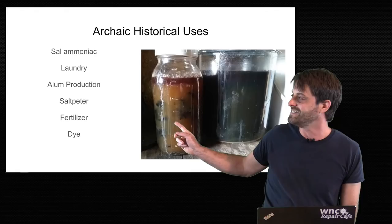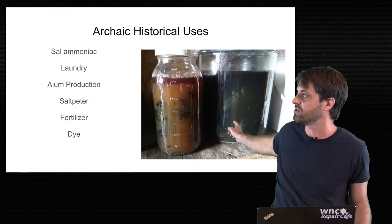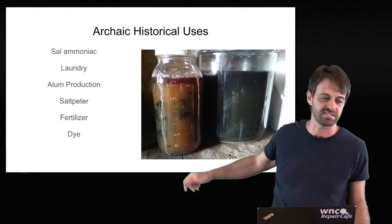Pictured here, you may be wondering, is urine used in dye applications. So what you see here is indigo extraction. And what you see here is a lichen-based dye. So I wanted to share that with you right away.